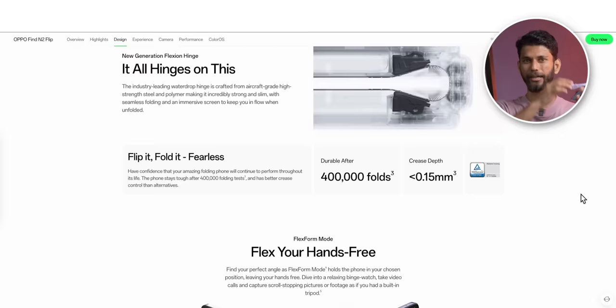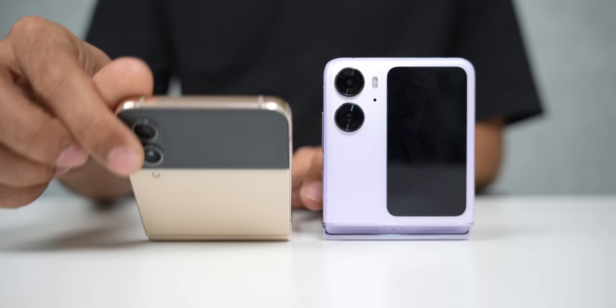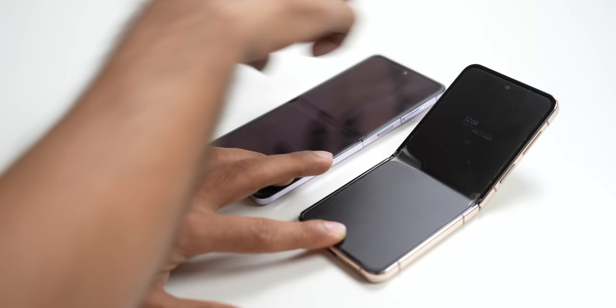Now, one thing I felt is Oppo promises that if you fold the display 100 times a day, the hinge will last 10 years. But in my day-to-day usage, the hinge feels a bit loose, not that sturdy. And you can see, you can put the Flip 4 at these angles. But if you do the same with the Oppo Flip, see, it doesn't last.